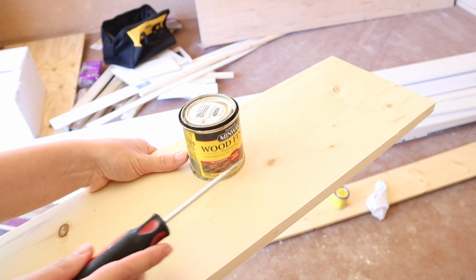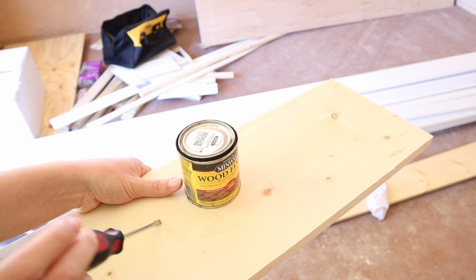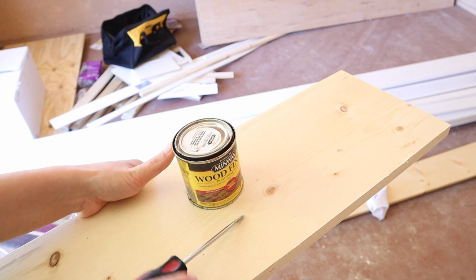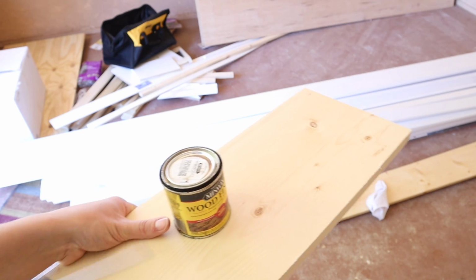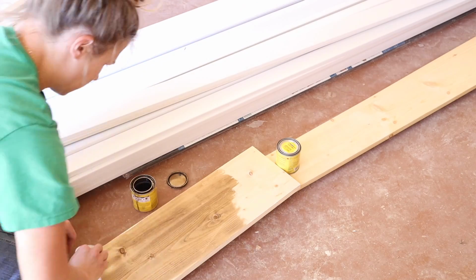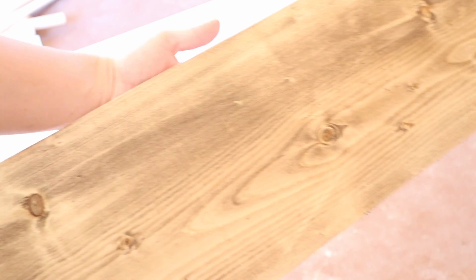Okay, I'm pretty sure that I want to use the special walnut stain on the faux beams that we're doing, but I just want to put a little bit here on this scrap piece of wood just to make sure that it's going to look right on this kind of wood before we do the whole thing. Okay, there it is. I think it looks perfect.